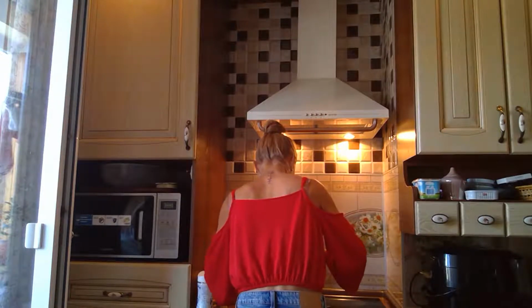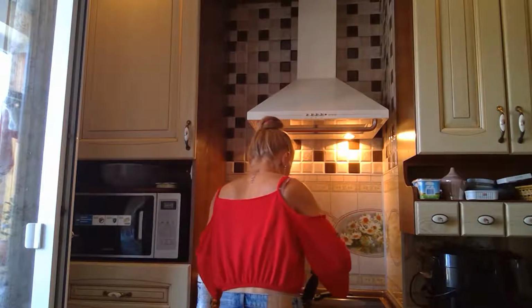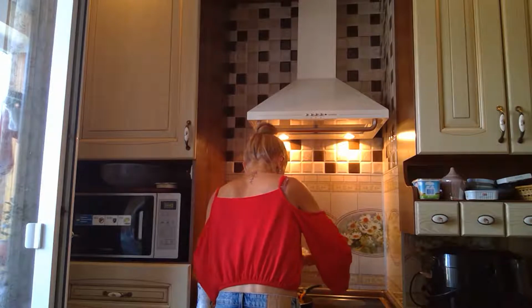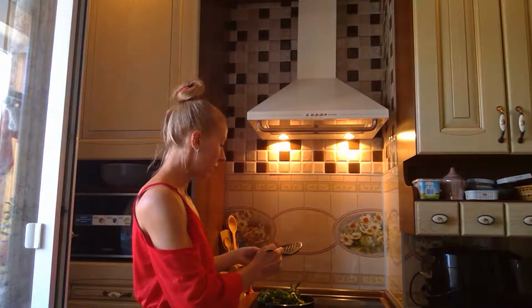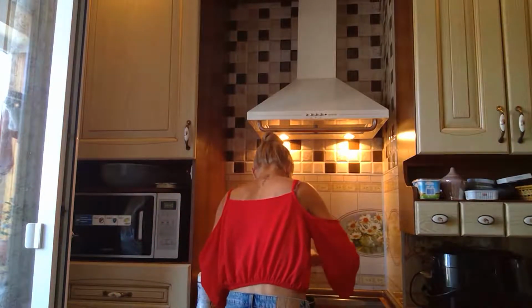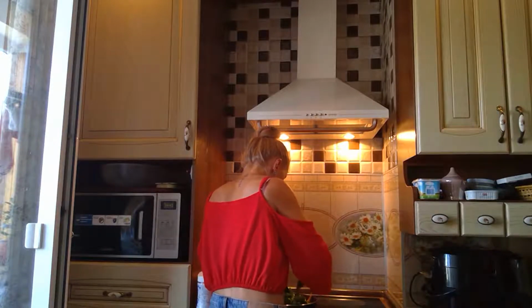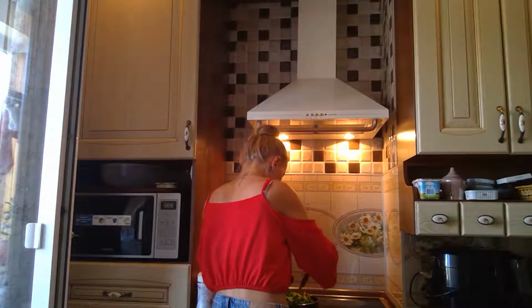For me, I cook so many vegetables that it's always kind of hard to mix them because I put a lot and fill my whole pan with vegetables. And then my parents always joke that I need a bigger pan so my vegetables don't fly around.